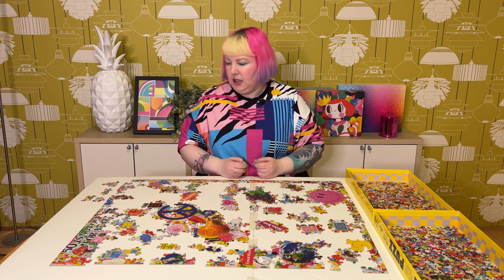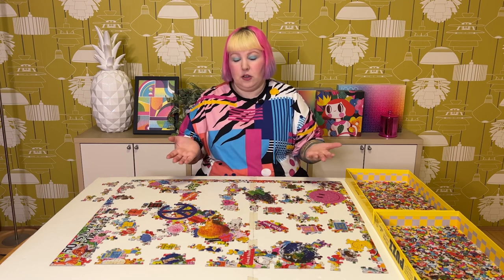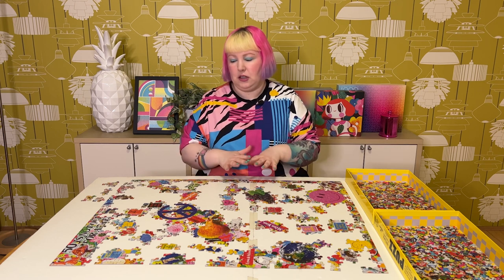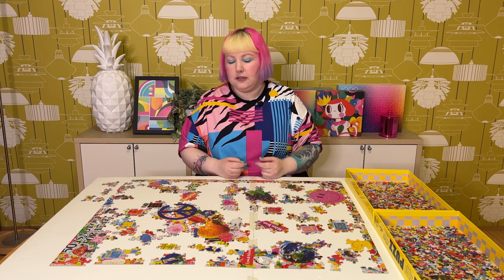And then I think the only other thing really was puzzle dust, which is actually kind of non-existent. I haven't really seen any in the box, and my puzzle board is looking completely spotless. There's no dust at all. So yeah, really impressed with that.